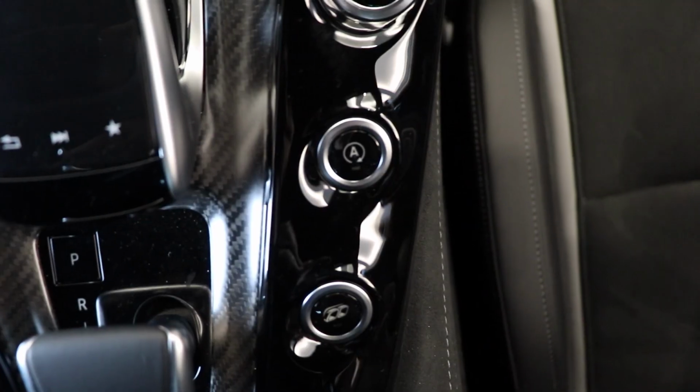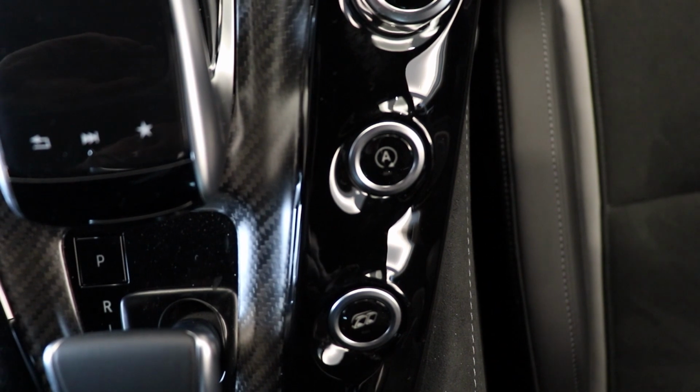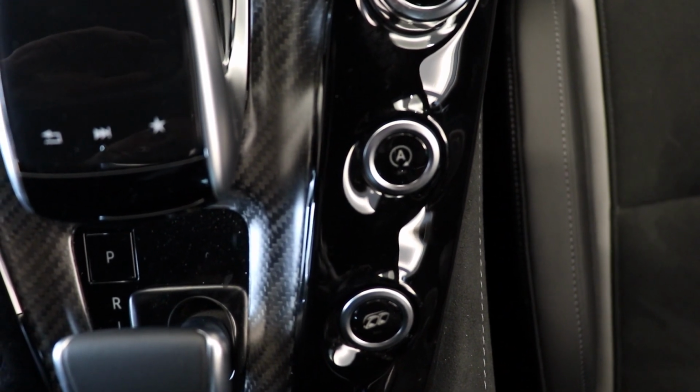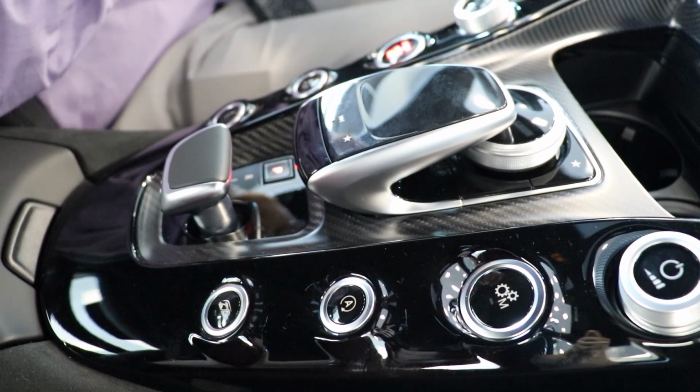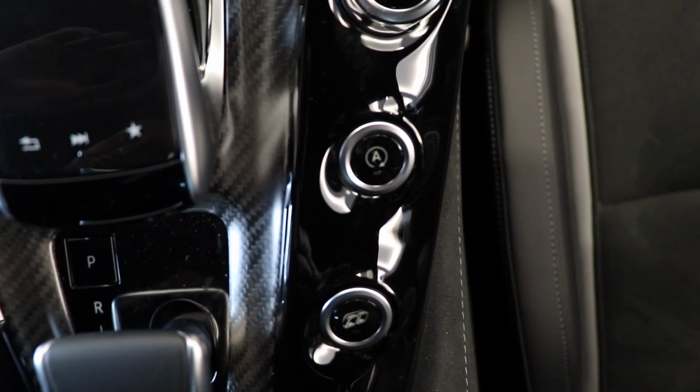We can turn off the automatic start-stop function, so that is when the vehicle turns itself off at a stoplight. If you're not a fan, you do have a means to turn that off quite quickly. And then what I think is one of the coolest buttons in the car, saving the best for last, is going to be the AMG 2-stage performance exhaust.